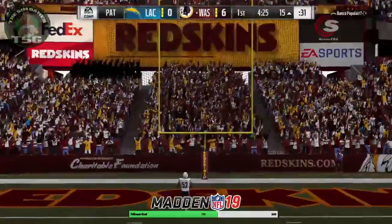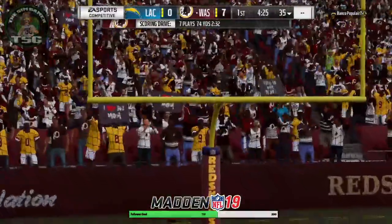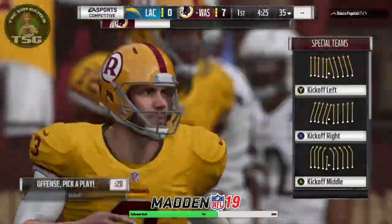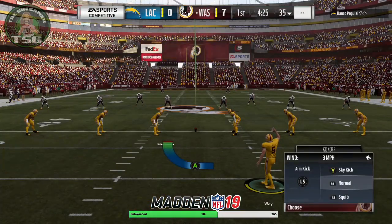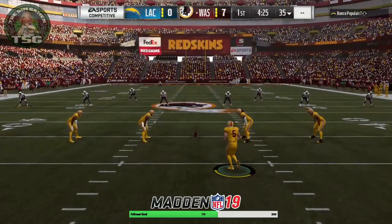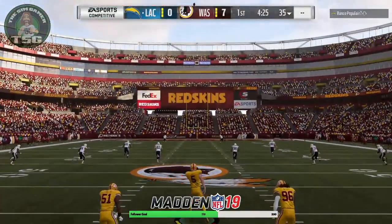I'm not saying you, but you can feel like that 90 overall, 94 overall type game. If he stays healthy, their kick unit will send this one away.